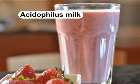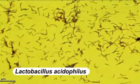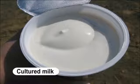1. Introduction. Acidophilus milk is also known as cultured milk, sometimes called sweet Acidophilus milk, that has a therapeutic value. This cultured product is usually low in fat and has a longer shelf life than ordinary milk. The bacterium Lactobacillus Acidophilus is added to it, giving it a tangy flavor and thickened texture, and may be readily implanted in the intestinal tract if adequate amounts of the cultured milk are consumed over a period of time.